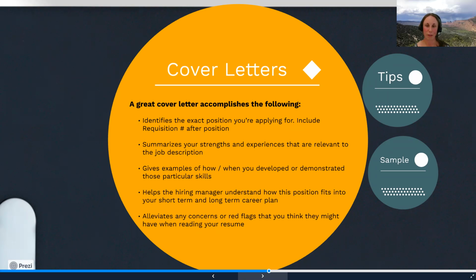However, whenever there is a cover letter option on an application, it will say optional, but for you, that should be required. You're going to want to make the extra effort to showcase your skills in a way that maybe others won't. They won't take the time to write that letter, but you're always going to want to do that when you can.